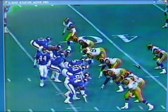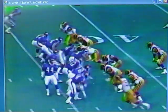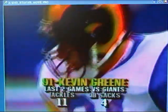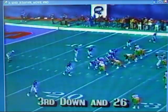He is going to come from the outside, and watch him come. He comes like he shot there right by Carthon or over him or through him. Sims starts to run. Green is in pursuit. Now, he's not only going to hit him, but he's going to try and knock the ball out. In fact, as he hits him, that ball pops out of there. Now, again, as you said, the last guy to have control before it went out was Phil Sims. So it's still Giant ball, 3rd and 26.